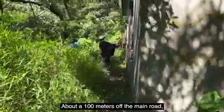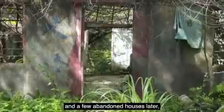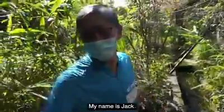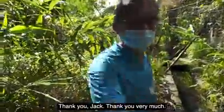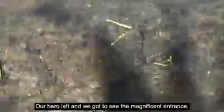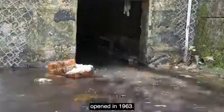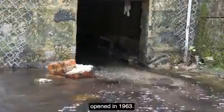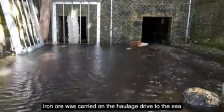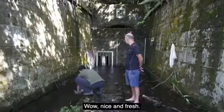About 100 meters off the main road and a few abandoned houses later, we made it. Oh, my name is Jack. Thank you, Jack. Thank you very much. Hope you can enjoy it. Okay. Bye-bye. Our hero left and we got to see the magnificent entrance, opened in 1963. From here, iron ore was carried on the haulage drive to the sea and shipped out.